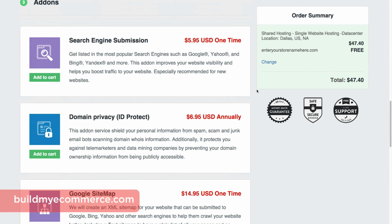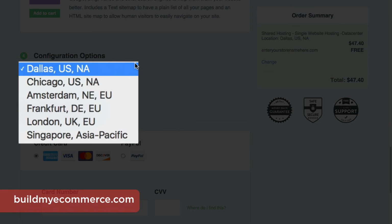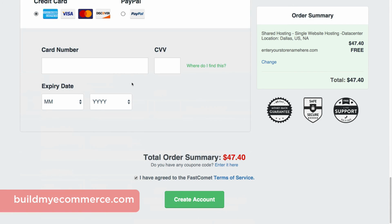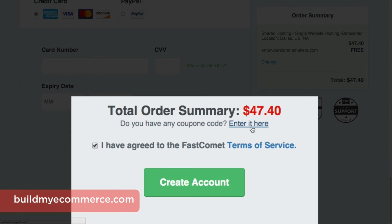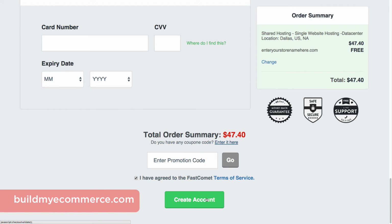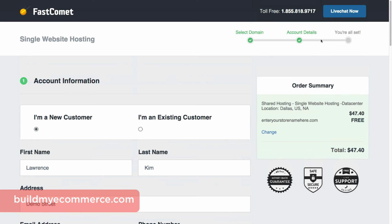Step number 4 is the configuration options to choose your data center location. They currently have 5 locations around the world. If you expect more of your visitors to be coming from your country, choose the data center location near you for faster load time. And finally, step number 5. You enter your billing information, and if you have any coupon codes that you got from my website, you can insert that here and click Create Account. After you do that, you should be getting a welcome email from them. And if you still have any questions during the sign-up process, don't be shy and click this Live Chat Now button to ask any questions you might have that I have not covered.